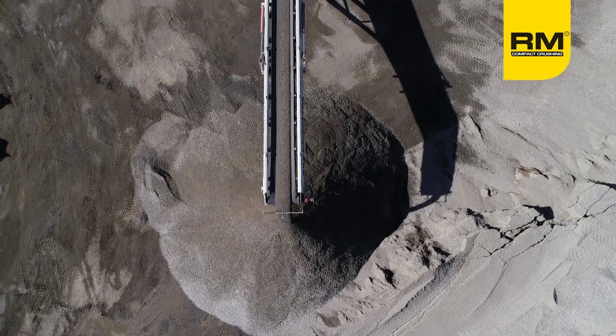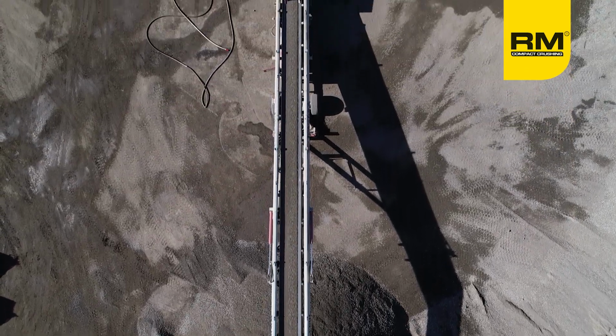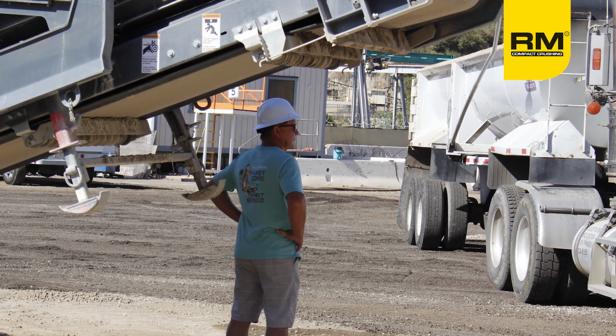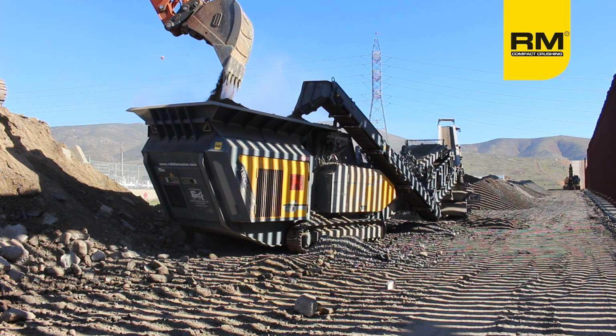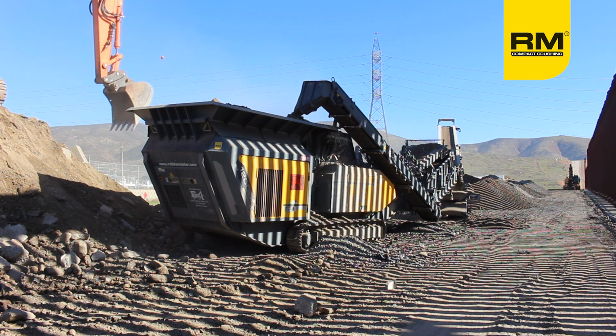The problem we were running into is the smaller machine couldn't keep up with the amount of material coming in. And it was costing us money to have our guys and our equipment sitting there watching a smaller crusher not produce as fast. So after that, we started shopping into the RUBBLE MASTER lineup that Elms had, and that's kind of where it led us. Here we are.